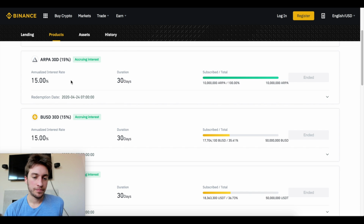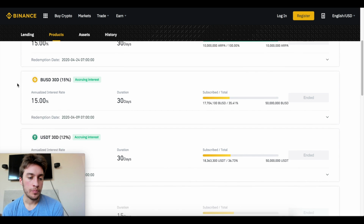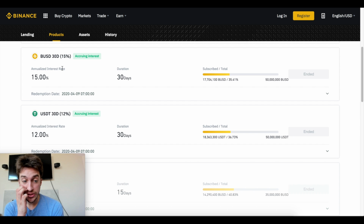This is 15%. The way that fixed deposits work is for either 7 days, 15 days, 30 days, or 90 days, you give your cryptocurrency and you are not allowed to touch that. You're basically giving a loan, and you get interest back at the end of that loan period, but you cannot exit, to my knowledge. So let's say that we do BUSD, which is a stable coin, for 30 days. What does this pay out?